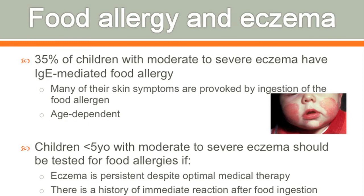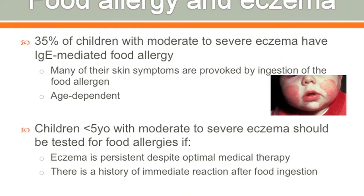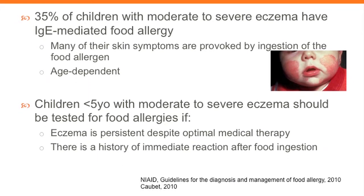Younger children with moderate to severe eczema do tend to have more food allergies than those that persist into adulthood. So we do recommend that kids with moderate to severe eczema be tested for food allergy, particularly if they're less than 5 years old, if their eczema persists despite maximal medical therapy, or there's a history of immediate eczema worsening or rash after a certain food.